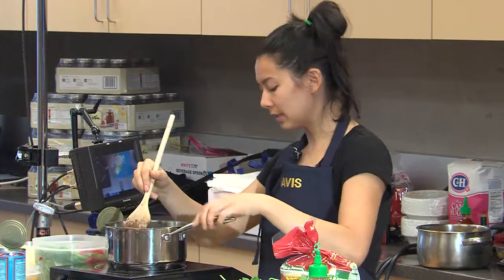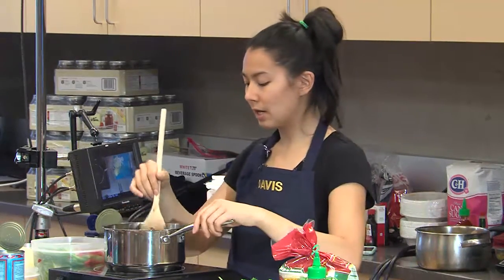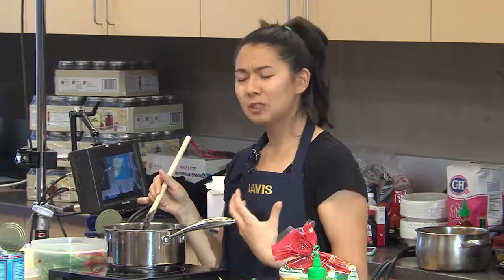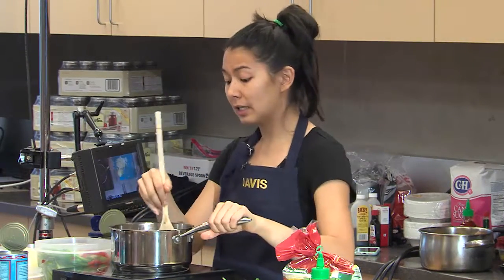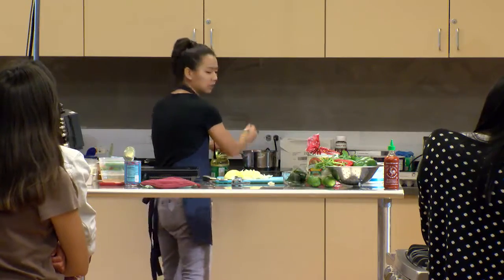And so this is about medium heat right now on this stove. I'm going to move this pot to the back stove, and I'll let it simmer there. The simmering allows those flavors to infuse a bit more, typically because beans are bland, but this infusion process allows it to get a little more flavor and be a little more flavorful. So we have our black beans going.